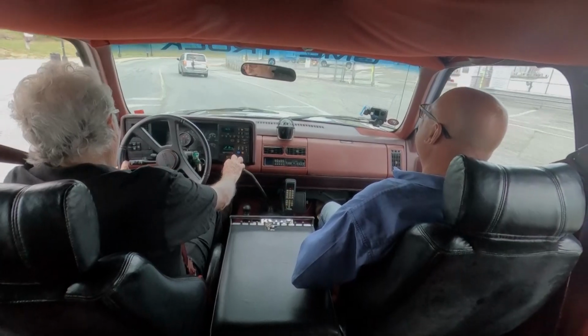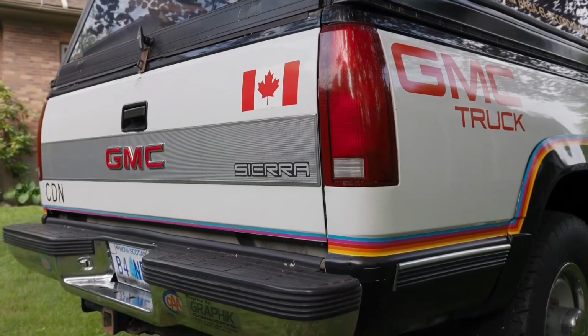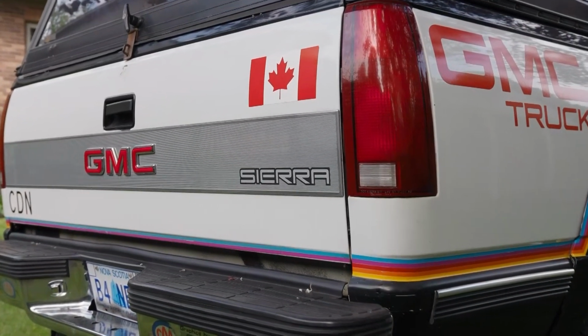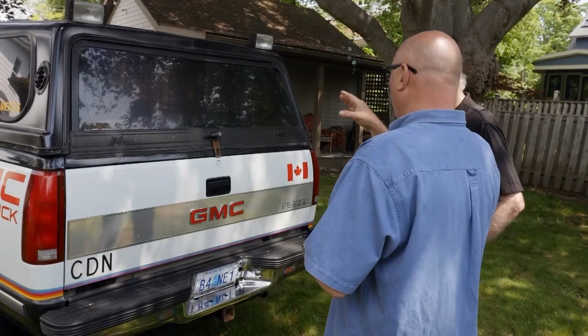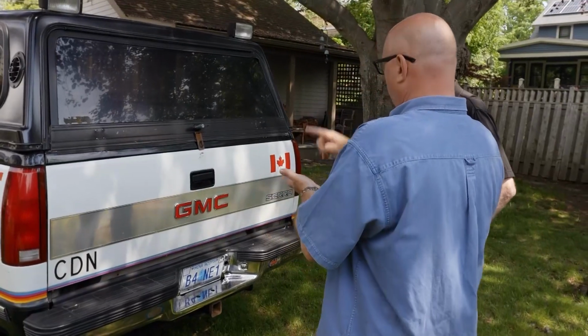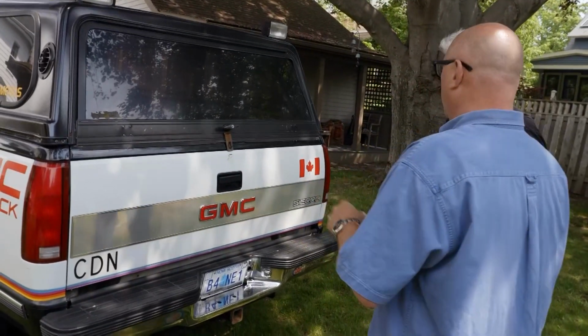Thinking ahead. So GMC Sierra, the Canadian flag, the Canadian CDN, so people know as you're blowing by where you're from. And then, as you say, inside is where you carry your excess fuel. Let's take a look inside. I'd love to see what's in here.